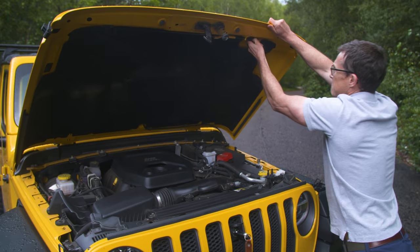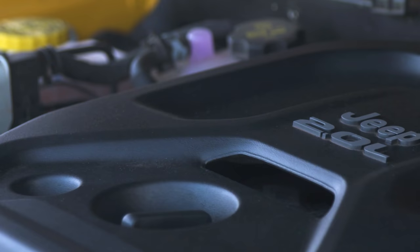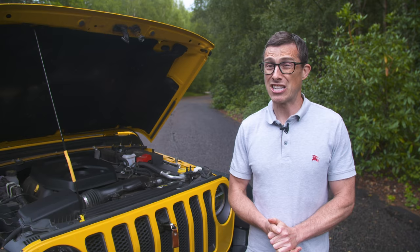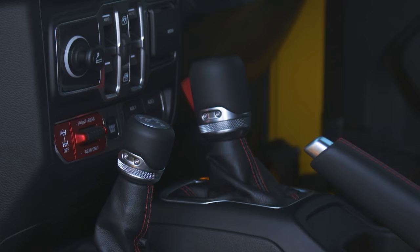Now there's two choices. Everything in this is a little bit harder than in other cars. You can have a 2 litre four cylinder turbo petrol with 272 horsepower, which can do 0 to 60 in 7 seconds. Then there's a 2.2 litre diesel with 200 horsepower, which can do 0 to 60 in 9 seconds. And it returns 28 MPG, which really isn't much more economy than you'll get from the petrol. All cars come with four wheel drive and an automatic gearbox.